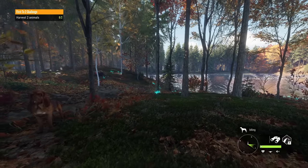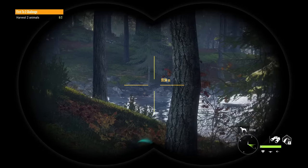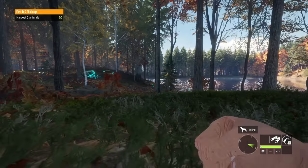So we dealt with her, which means these ducks should be still here. They shouldn't have spooked off from that, I don't think. We're going to look around, though, and make sure that they're still here.